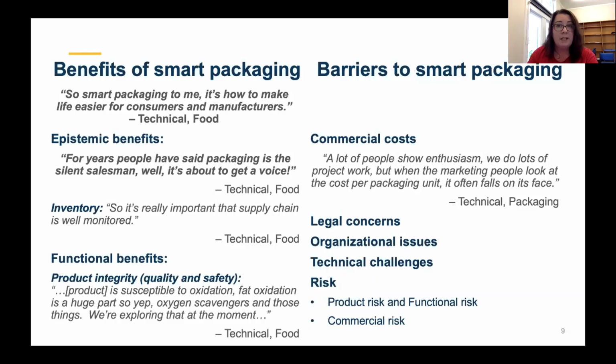The other is around regulatory and compliance challenges. An example of that is the Swiss ordinance, which is a positive inclusion list for packaging materials. To be able to use something in food packaging, it must be on the list, which adds to the challenge of implementing novel packaging technologies.